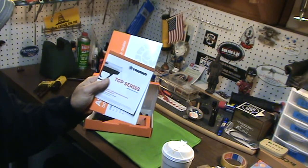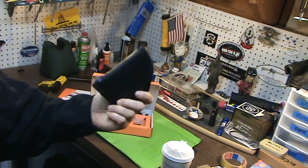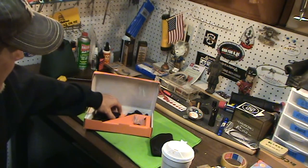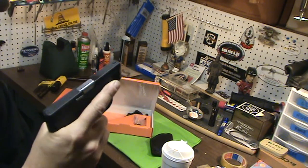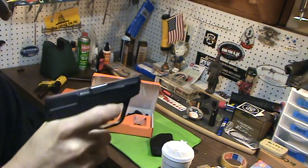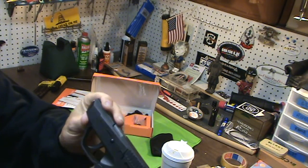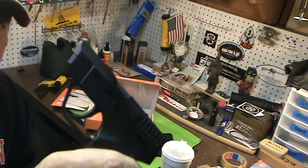So here's the Taurus TCP series. It comes in a nice box. I bought a little pocket holster at the gun show. This doesn't come with it. Here it is, guys. I mean, it has a nice trigger. It really, really does. The machine work is decent. It really is.